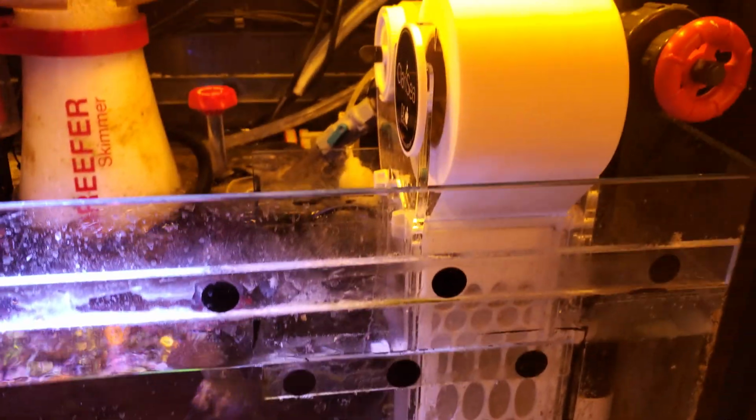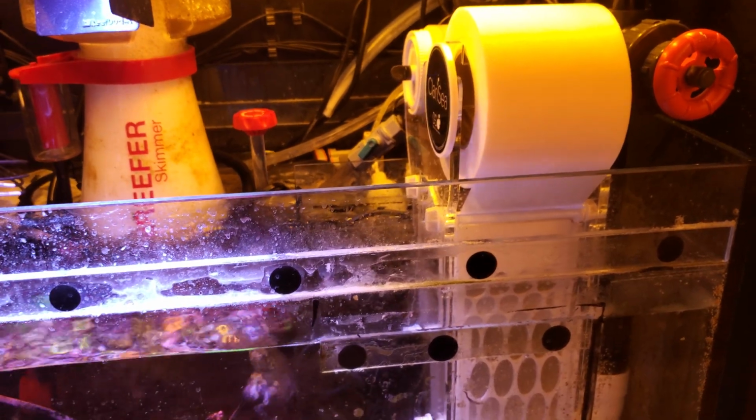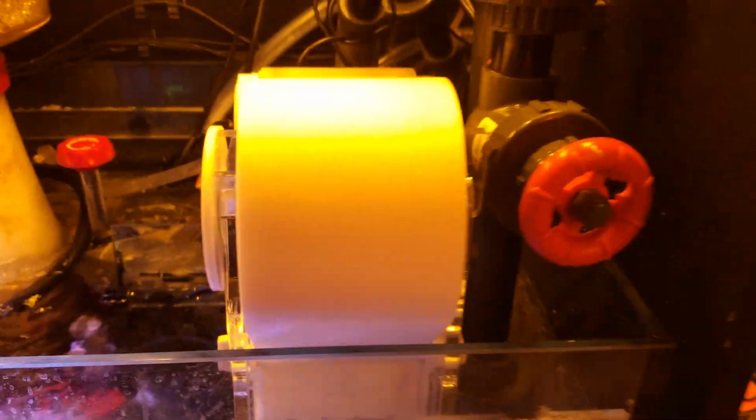That's alright. I really just want to show you the Clarisea. Super happy with that thing. If you can put one in, highly recommend it. Super easy to put together and install.